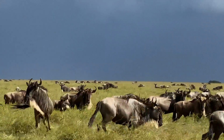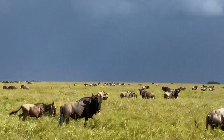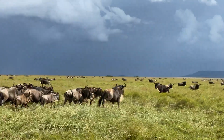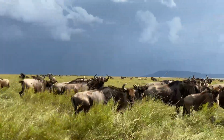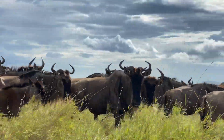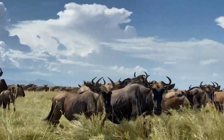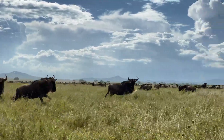Huge storm at camp over Nabi, and we're just north of that, in between the Sopa Road and Serenera, and it is spectacular. Afternoon sun coming through, and thousands and thousands and thousands of wildebeest. You see the bull keeping his females together. There's a guy with his white beard. Now you can see why it's called a white bearded blue wildebeest.